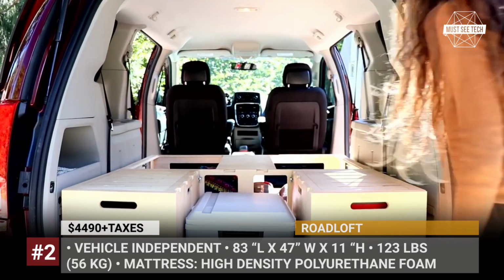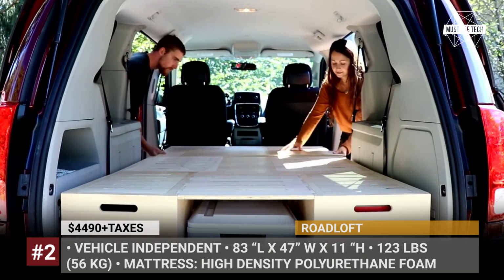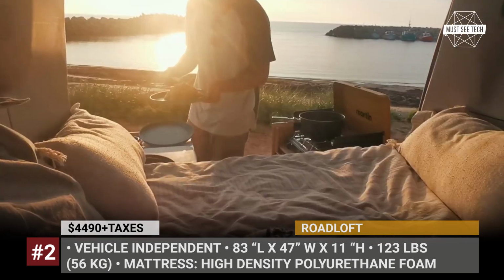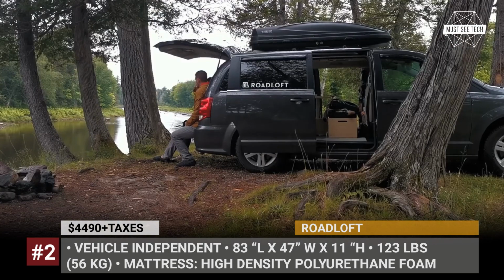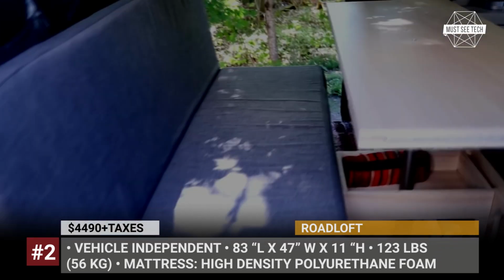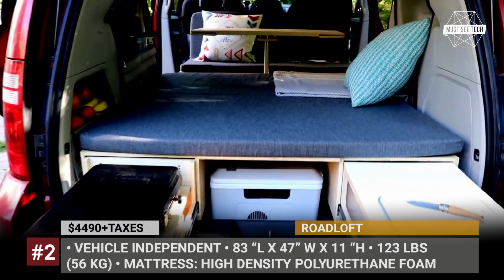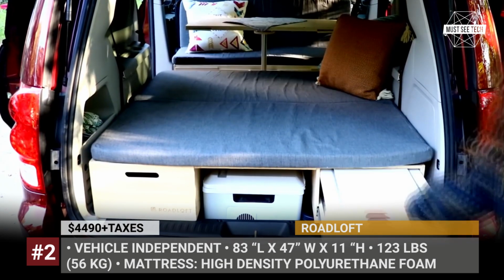Roadloft. 3 years living in a minivan, 2 years of R&D, and 850 kits on the road. This is a resume of the French manufacturer Roadloft, who promises uncompromising manufacturing, eco-friendly materials, lightness, and strength of their camping kits. This product is made of marine-grade poplar plywood, and the total weight is just 123 pounds. The overall dimensions allow it to fit most of the popular minivans, like the Honda Odyssey or Toyota Sienna.